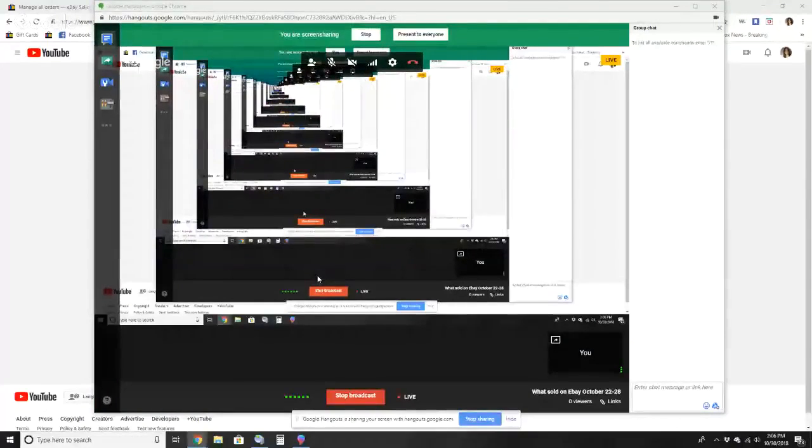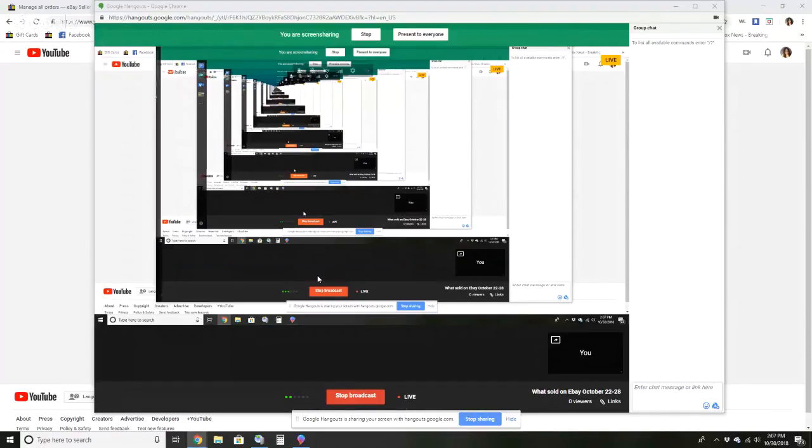So let me go ahead and screen share. And as you can see by my house, my van was completely full. I couldn't fit anything more in there if I wanted to on Saturday. And I've just been listing out of my van all week.